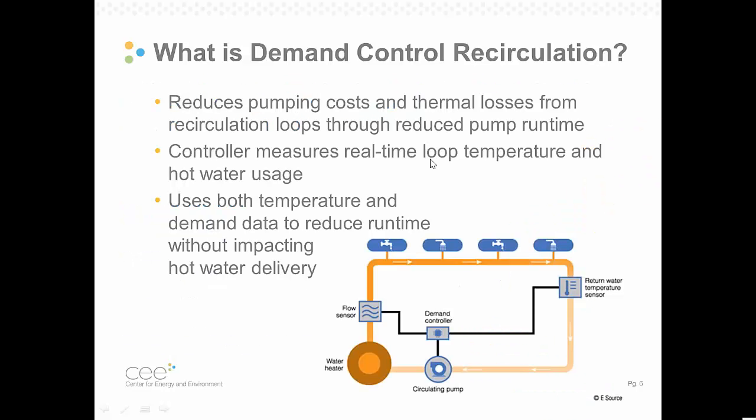First of all, I want to start by giving a brief introduction to what demand control recirculation is. This is a control strategy designed to reduce the energy waste in central domestic hot water heating systems. These hot water systems in buildings are really keyed at the non-residential sector, so larger buildings including multifamily, office, schools, hotels, etc. We're looking at this controller that's really targeting that market.